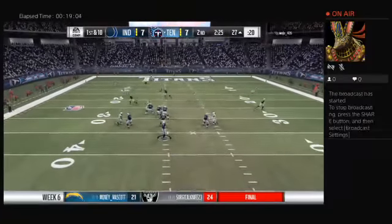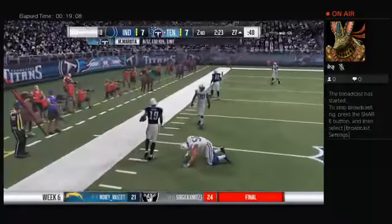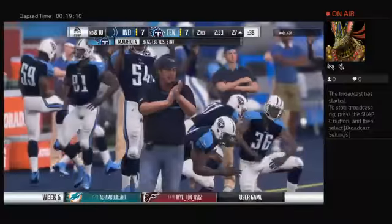Following the interception here, Mariota. Throw left side, complete to Sharp. No gain there on the completion, 2nd and 10.